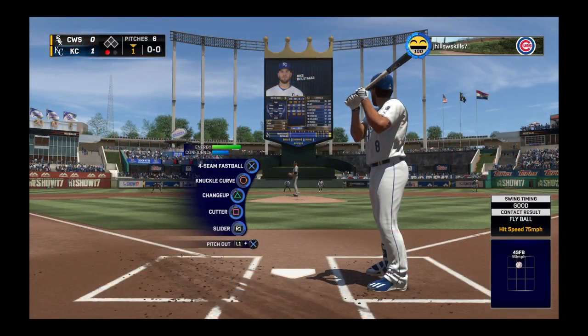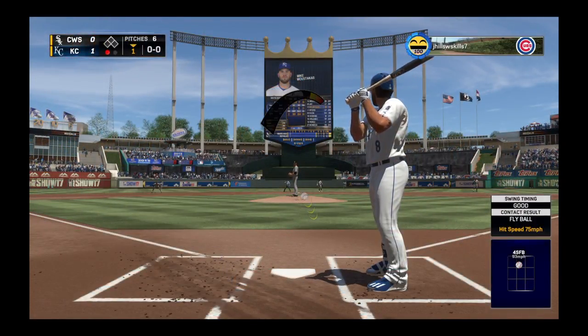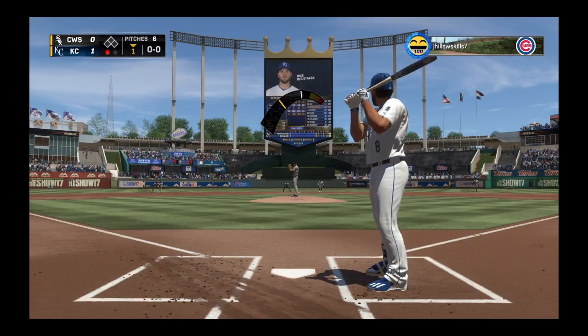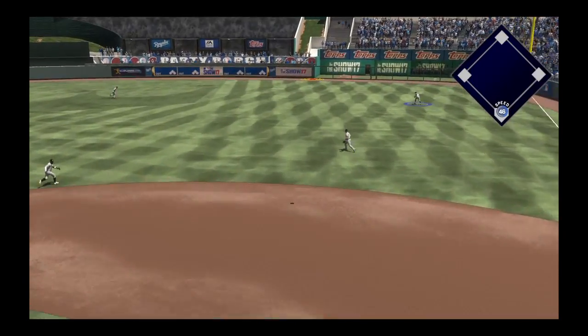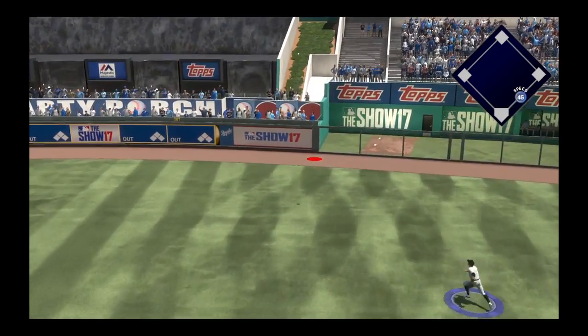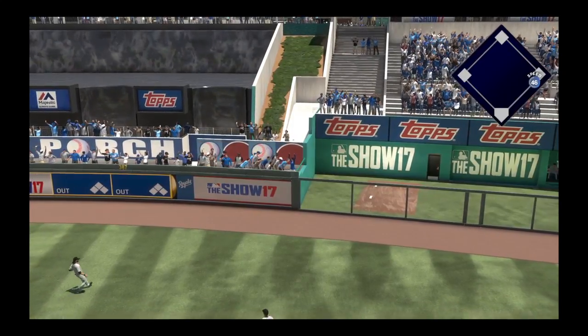The third baseman, Mike Moustakas now. And he is proving to be something of a non-threat with the bat in his hands this year. The average isn't pretty. There's a swing and a drive hit well out to right field. And it's gone.